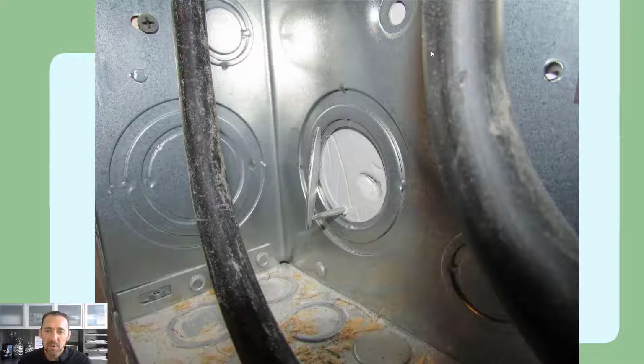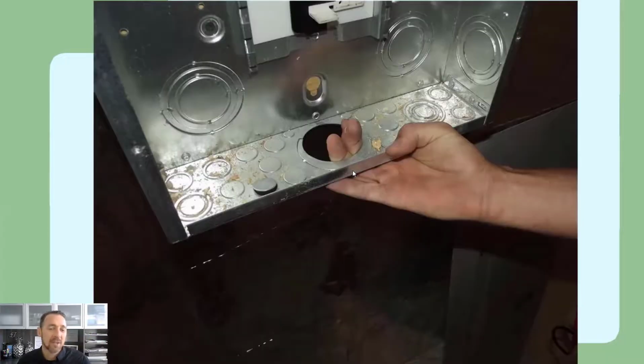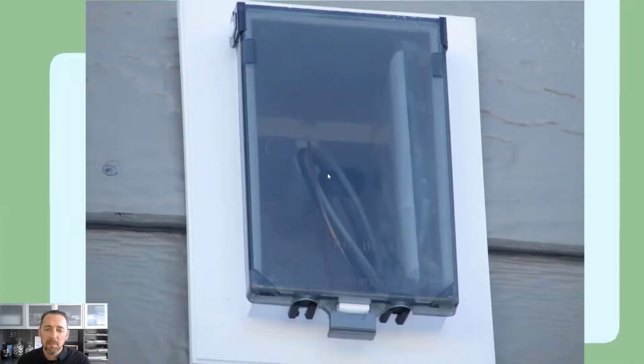Here's a nail that just punched through the back side of the panel. It's knockouts out of place. Good thing they didn't hit the wire, right? Here's more missing knockouts. These are things, it's always at the bottom of the panel. There's always a missing knockout there. I shouldn't say always, but it happens a lot. We got a lot of those pictures. Any unused openings in an electrical panel are supposed to be covered over. So these are very simple fixes, but it's nice to know about it when you're buying a home, when it's all brand spanking new and supposed to be perfect.